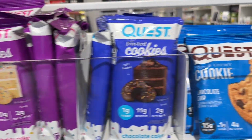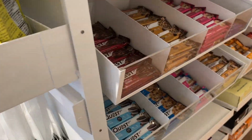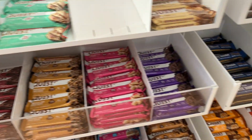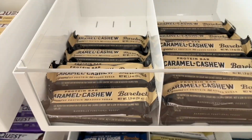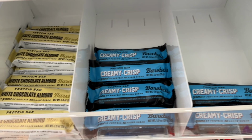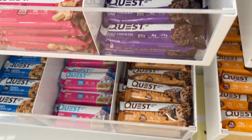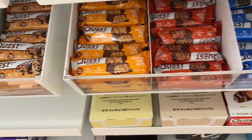But they have Quest cookies. Individual packages. You can just buy one pack and try them. And, of course, they have Quest bars. I'm not a fan of them. But they have Bear Bells. So if you want to try some Bear Bells, they did not have the 2 new flavors. So I'm going to have to make a trip back because it might be fun to try the 2 new flavors. But they did not have them today.